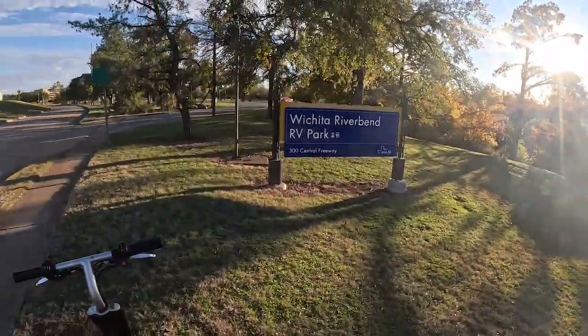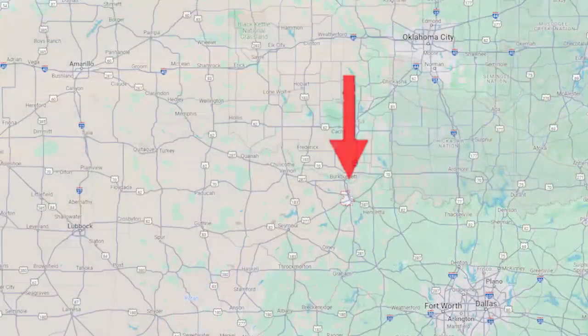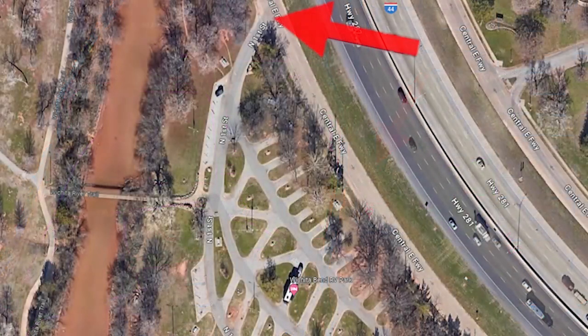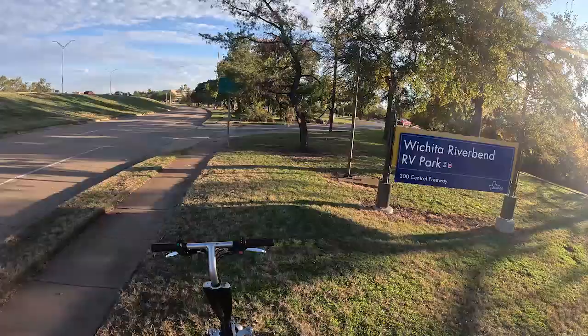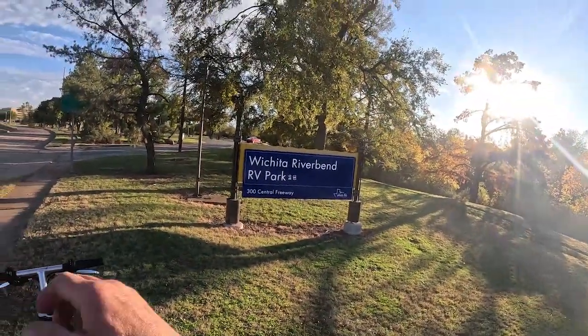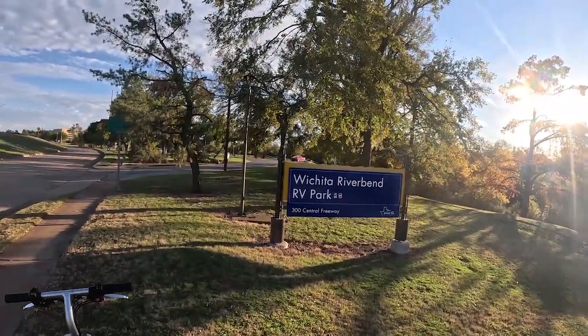Not much I can do about the freeway, other than project my voice. I'm not yelling, I'm projecting. So we're at the Wichita River Bend RV Park, Wichita Falls. I got Sable, the high-speed mobility scooter. I got a couple cameras, GoPro Hero 11, and the Insta360.